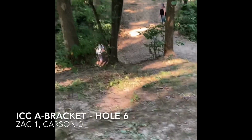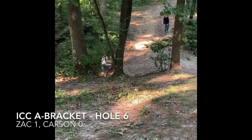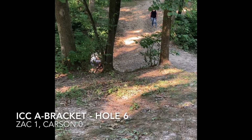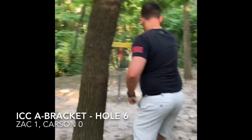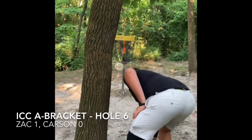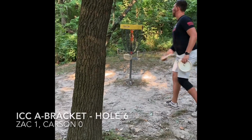Carson's shot hit the hill and rolled back down. He's about 60 uphill. Yeah, that was a good shot there. And a little low, but put it on there. Zach's, I knew he would like it. He is right there. Takes the hole. All right, so after hole 6, it's Zach 2, Carson 0.